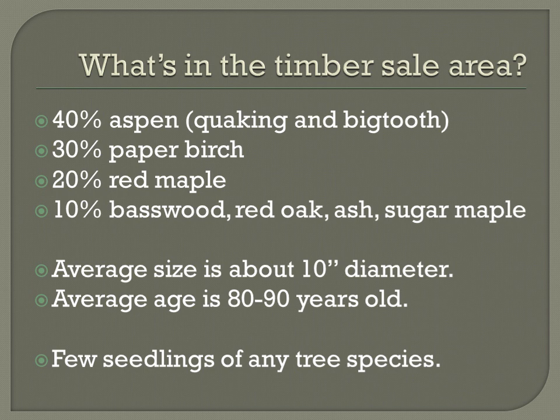The average size of most of the mature trees out there is about 10 inches in diameter. That's getting closer to a dinner plate size. And these trees are old, especially for the species. I'll talk about that later, but they're 80 to 90 years old. And there are few seedlings of any tree species, which has got some important consequences if you're looking to the future of this stand. I'll talk about that later as well.